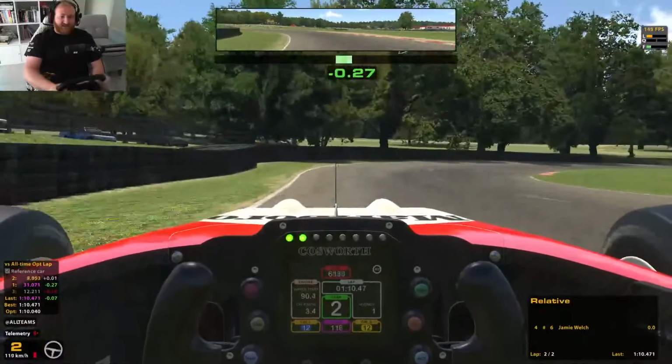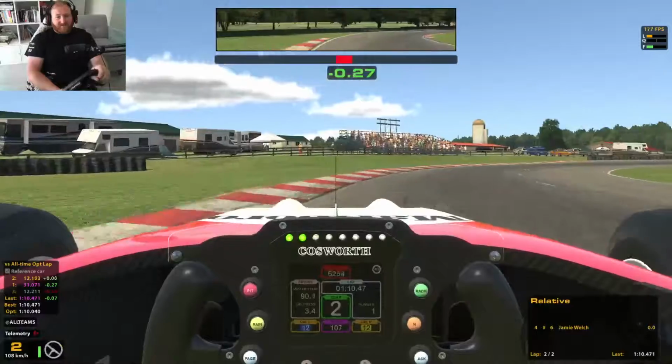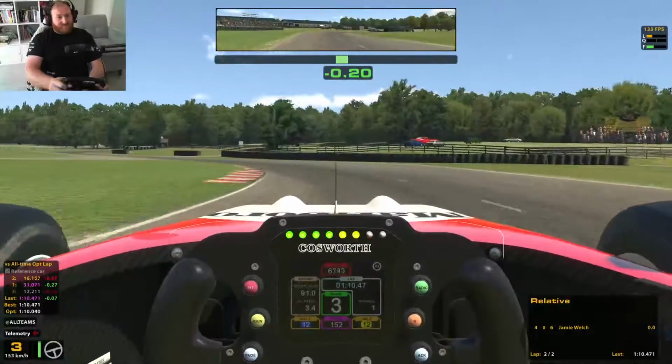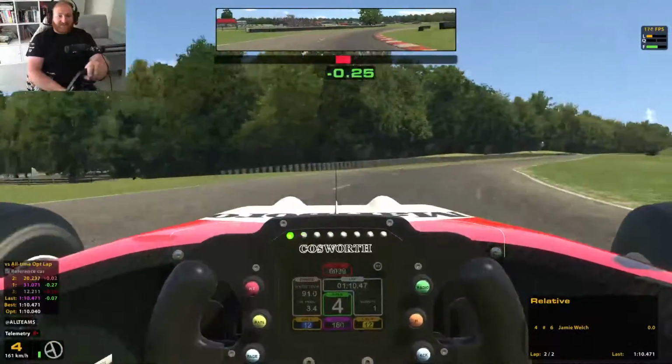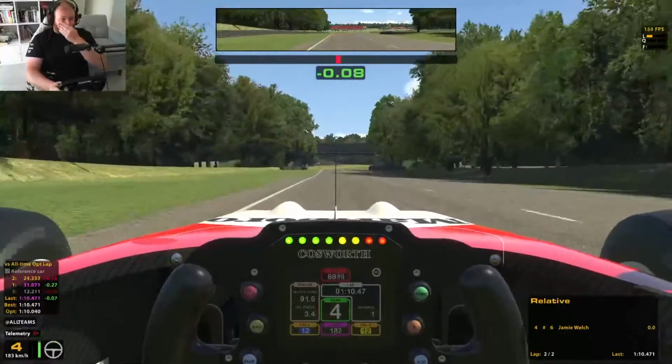Here we go, this is a much better lap. Just got to keep it all together. Oh, a bit wide. That should work. Open the corner up a bit more for me. Oh, this is shallow. This is real shallow. Damn it, lost a whole heap of time.